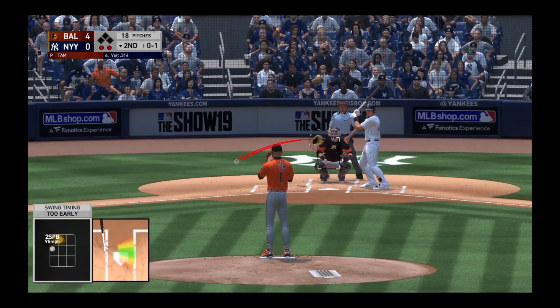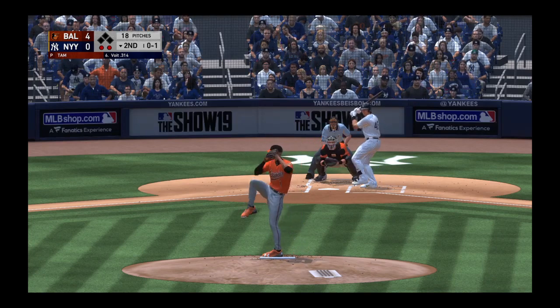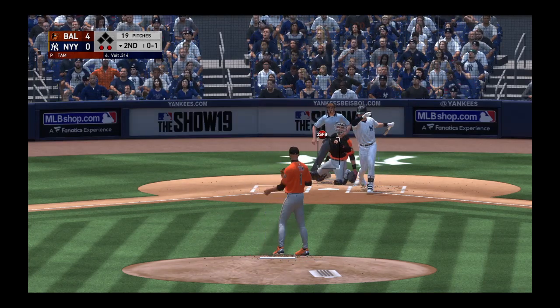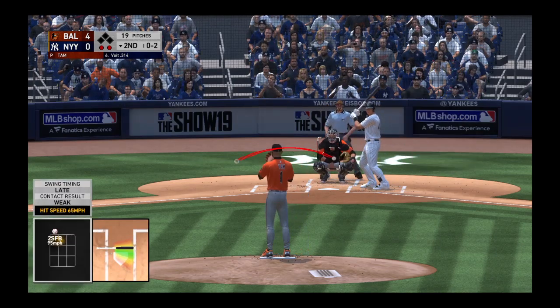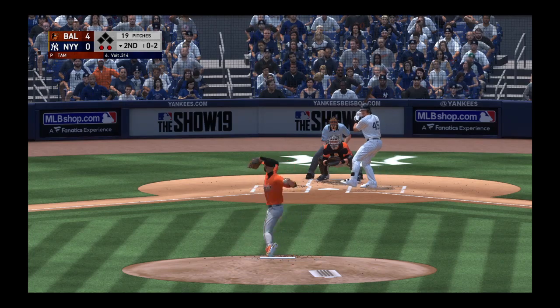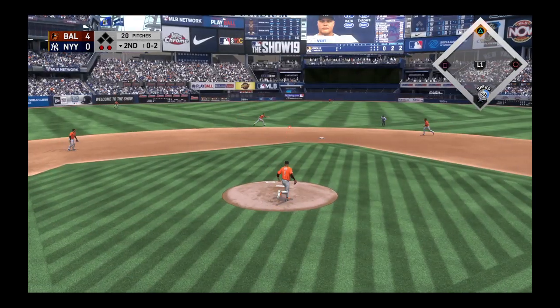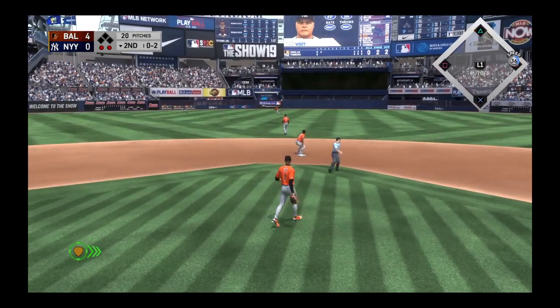Bases are empty here with two men out. Behind 0-2 now. Into the windup. Here comes the 0-2 pitch. Back up the middle. And the inning will continue as that's through for a two-out hit.